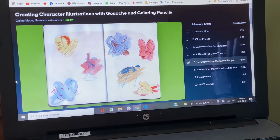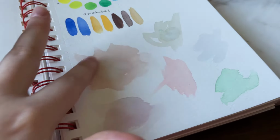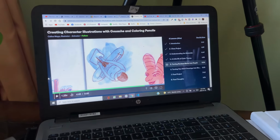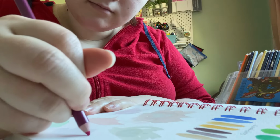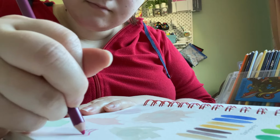Hello, hi, it is I. I really want to get better at character illustration, so I'm following the Skillshare tutorial, and you're supposed to start off by making just random marks with gouache and then putting in some pencil crayons on top, and I'm going to do that. But it's always so hard because the person doing the tutorial is obviously very good at it, and so she's like, yeah, put down some random marks, read the shapes, and come up with some characters. And I'm like, okay, well, I have the shapes, but I don't see any characters, and I don't know how to go about it. But we're going to try anyways.